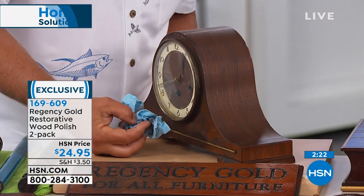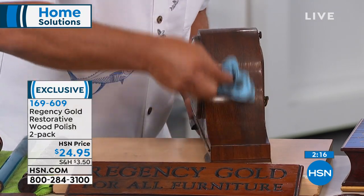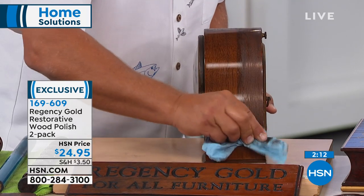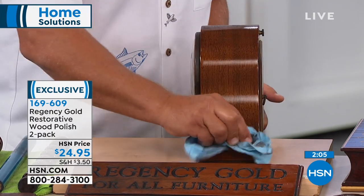Yep. So that's what this product, like we said, this has been around for over 117 years. It was actually developed by a wood craftsman back in England. Yep, back in 1895. And we're thrilled to have it for you. It's the exact same formula that we use today. The only difference is the bottle that it comes in, okay?